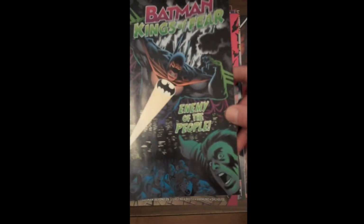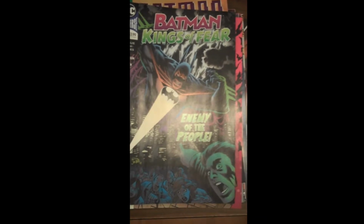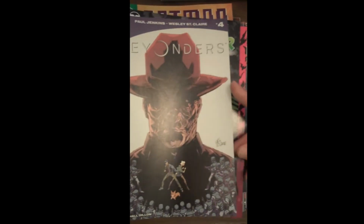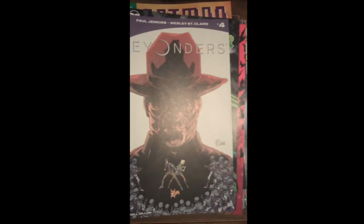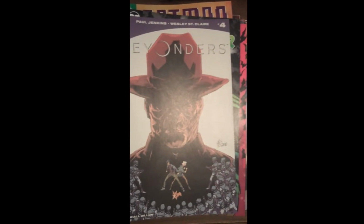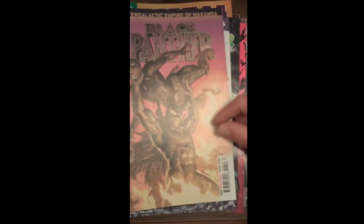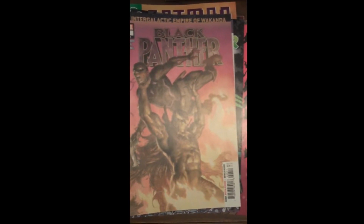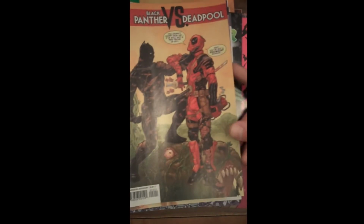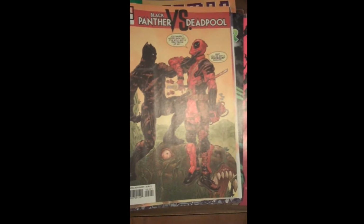Another highly anticipated release in our store is from DC, issue 4 of Batman Kings of Fear. Phenomenal book. Aftershock Comics brings us Beyonders number 4. And let me see, I think that's how Jay-Z refers to his wife, as Beyonders, isn't it? I'm not sure. Anyway, Marvel brings us Black Panther number 6. Great looking cover on that. And then they also bring us the Black Panther versus Deadpool variants to go with the book.